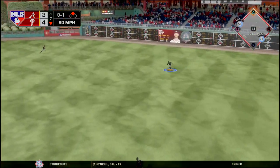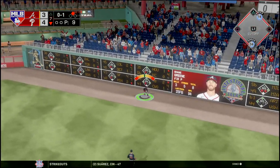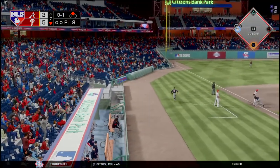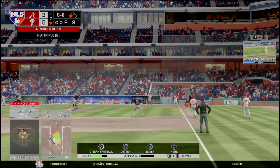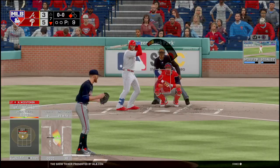And that one is through for a base hit, and that's gonna score. McCutchen is gonna go to third. Oh, yep, McCutchen is gonna end up at third. Nobody out with an RBI triple.